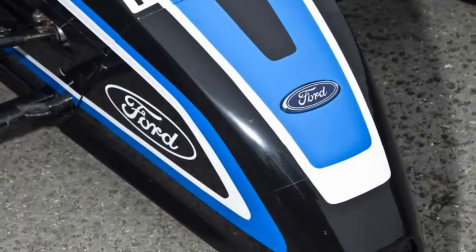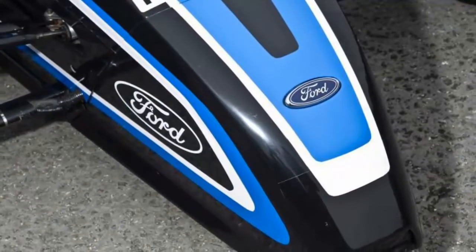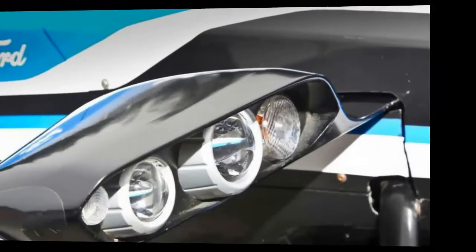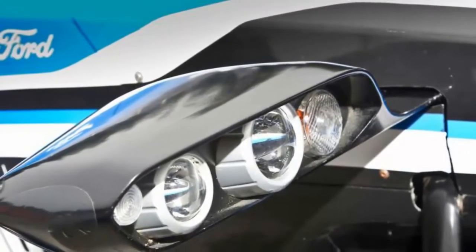But right there is the crux of the Formula Ford EcoBoost. Make a light car, a really light car in this instance, and you don't need a whole heap of poke to make it go properly.